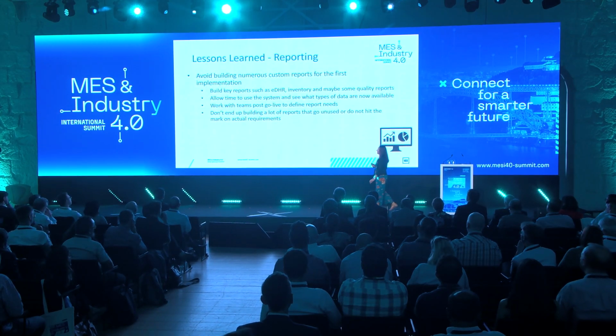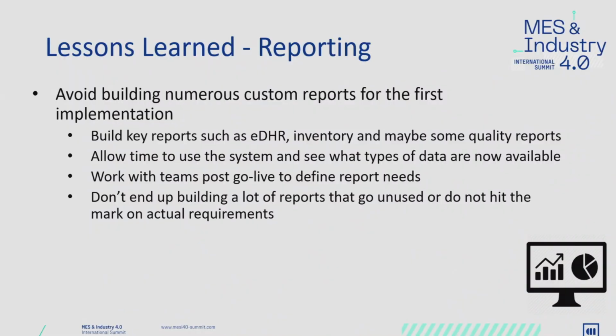Reporting. I would say the key point here for you all, the take-home message is, don't build tons and tons of reports right off the bat. You don't really know the data you're going to have, especially if it's your first implementation. You don't know what type of reports to build.